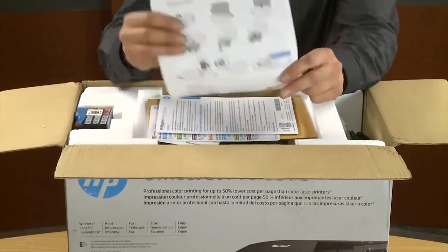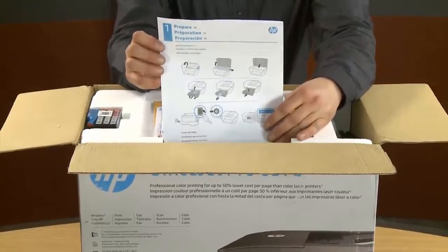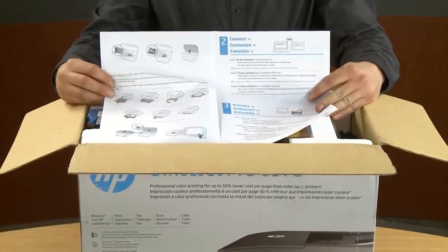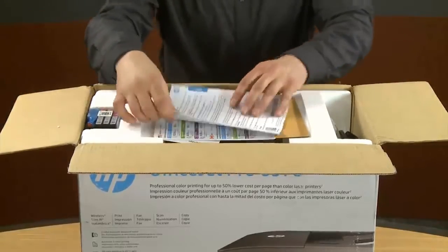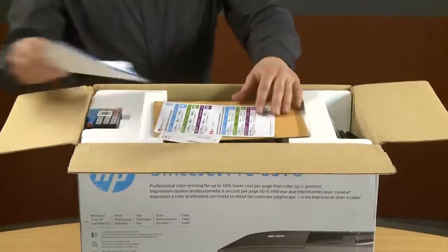This is the setup poster. This is the basic setup instructions for your printer, similar to what we were showing in this video. Next is the Get Started guide, which includes additional information on features for your printer and has some basic troubleshooting.